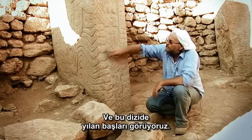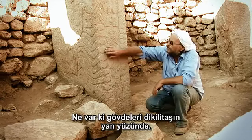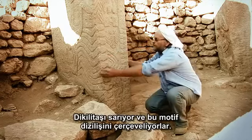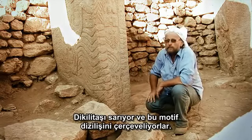And this sequence on both sides shows the heads of snakes, which we have here, but the bodies of the snakes are not on this face, they are at the other face of the pillar. So they are coming around the pillar and giving here a frame to this sequence of motifs.